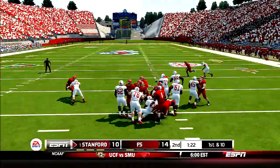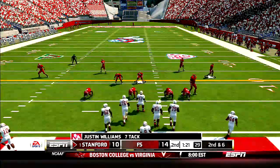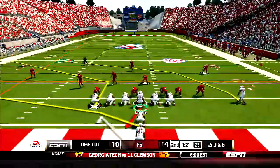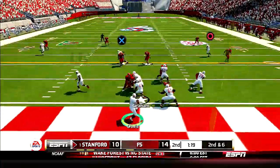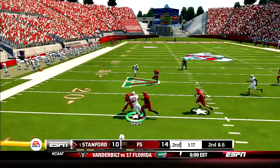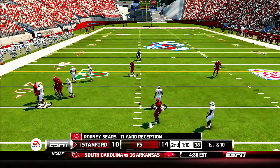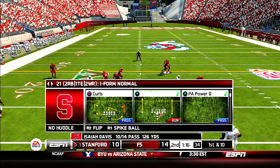As we'll see a handoff here from Walker after we get a bad start here on this drive after the kickoff. 2nd and 6 here, minute 20 left. Play action here from Davis. Davis throws that one to Rodney Sears, and Sears is going to get the catch for a gain of 11 on the play. Makes it a 1st and 10.